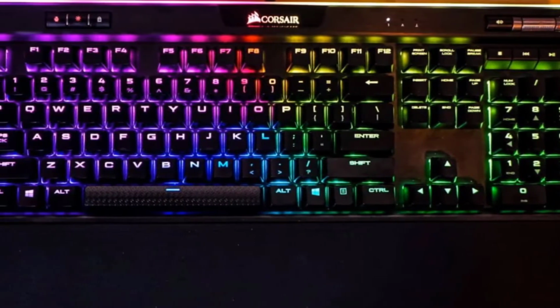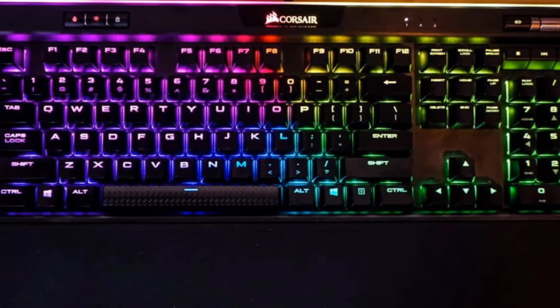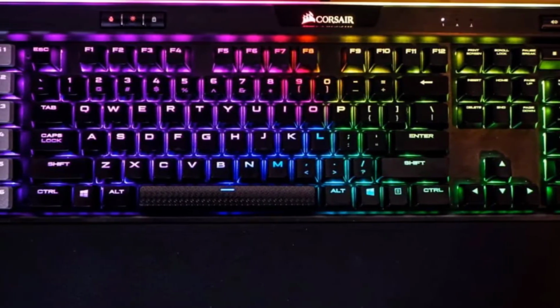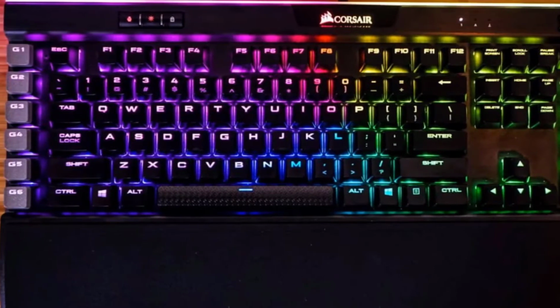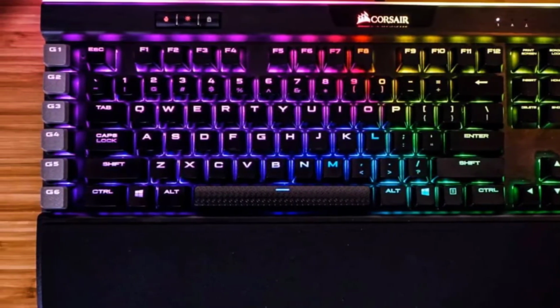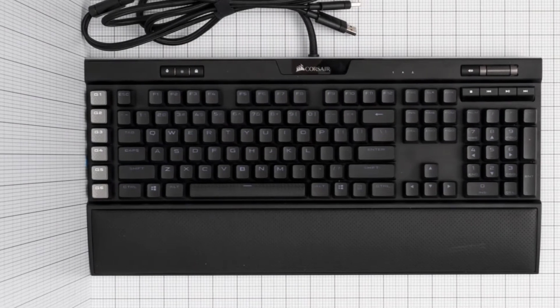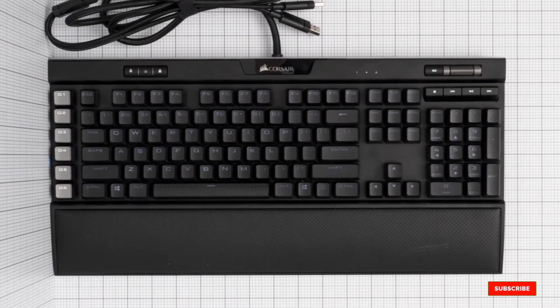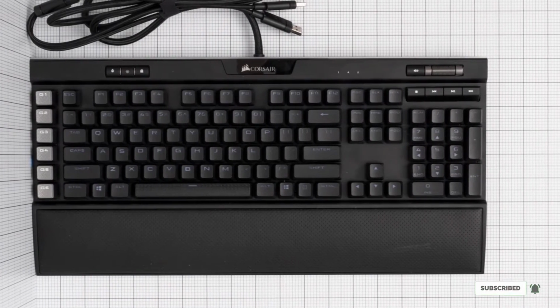Furthermore, there are 6 programmable macro keys down the left-hand side, programmable via the iCUE app for whichever purpose you might dream of. The Corsair K95 RGB Platinum nails the basics of a great mechanical keyboard while also being brilliant at gaming. If you don't want to spend too long deciding on your next board, this is the one for you.